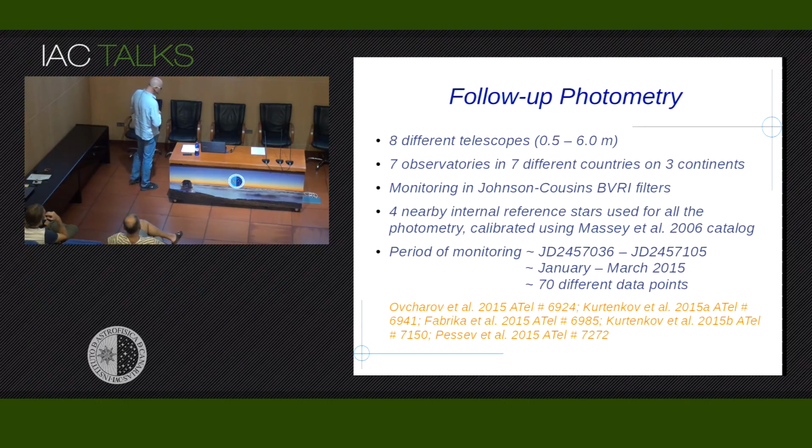Because you could imagine that this could involve a lot of systematics, the decision was taken to calibrate 4 nearby stars next to the transient that span a range of colors and magnitudes, to use them as internal standards in the field in order to get reliable photometry from the different data sources. And those stars were calibrated using the catalog of Massey and collaborators from 2006, which is part of the series of works done on the Local Group Survey.